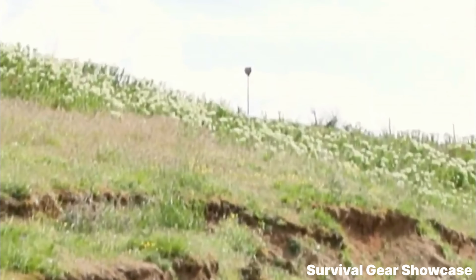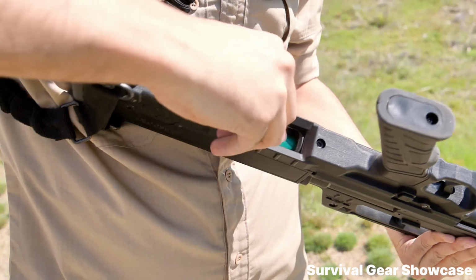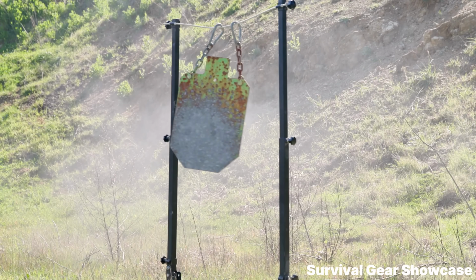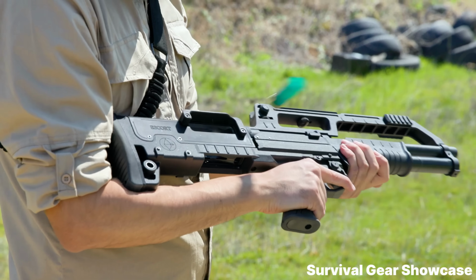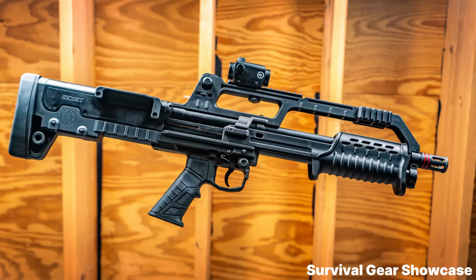It doubles as an optics mount with a Picatinny rail and built-in iron sights, so you're ready to rock right out of the box. I took one to the range last month, and it was like wielding a sci-fi blaster, short, snappy, and easy to swing through doorways. The chrome-plated barrel liner shrugs off wear, and it cycled everything I fed it, from heavy 12-gauge buckshot to lighter 410 loads. It's not the prettiest, but for close-quarters defense, it's a beast.